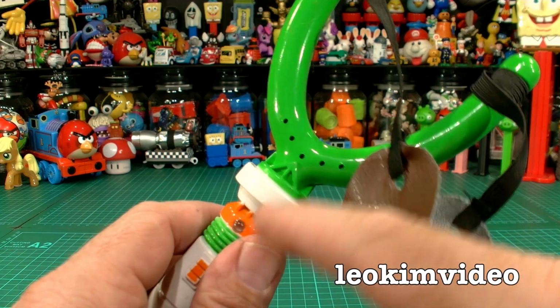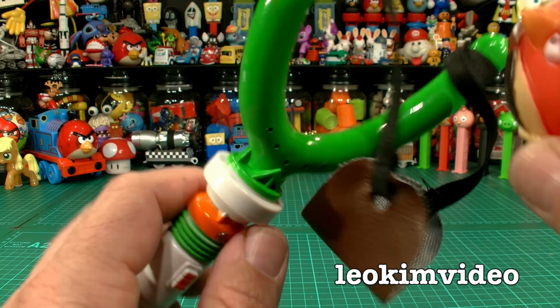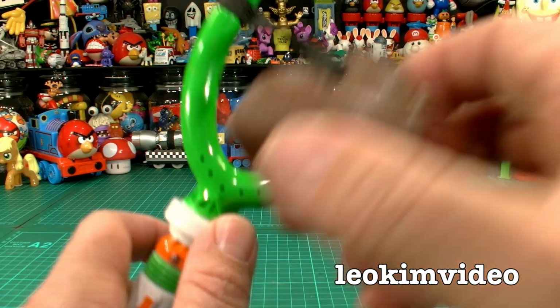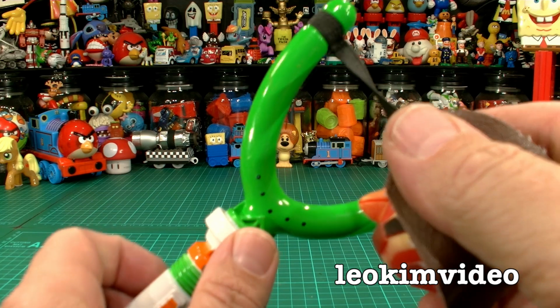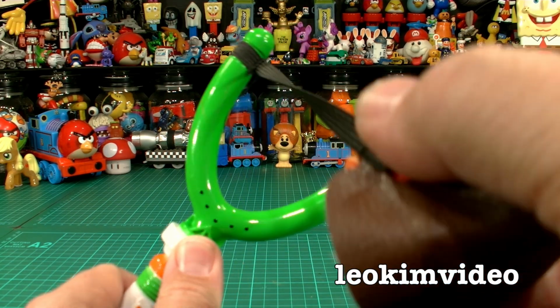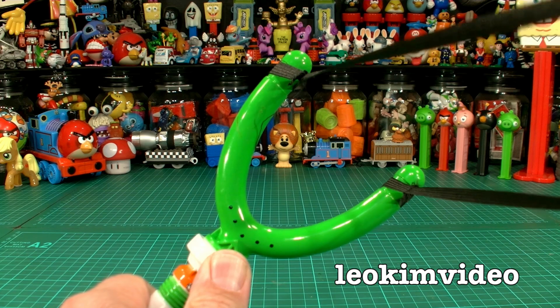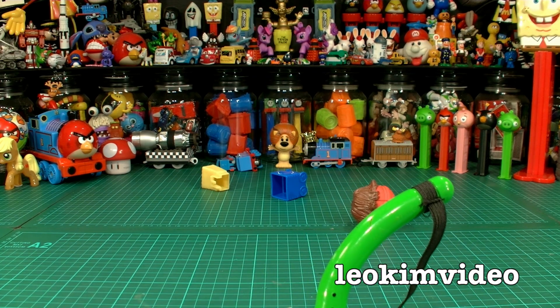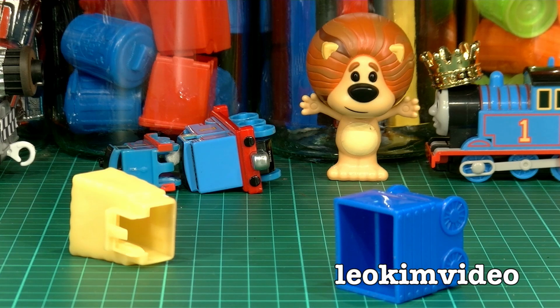Well, I'm sort of thinking this lightsaber slingshot is a good weapon of choice. I'm going to load up Redbird Luke, and I'm going to try and hit Rara the Noisy Lion. He's in the background there. I'm not a very good shot because slingshots are banned where I live, so I don't get much practice, do I? 3, 2, 1. Bye-bye, Rara. Oh! Sorry, Thomas. Well, I was aiming for Rara's head. Obviously, I didn't get it.